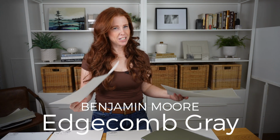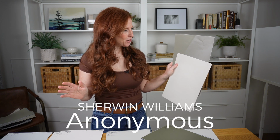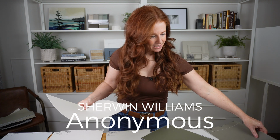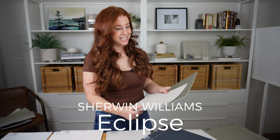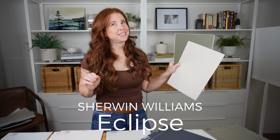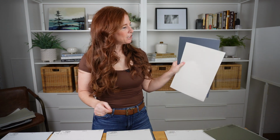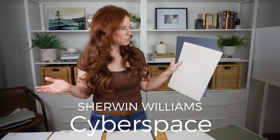We're gonna start with Edgecomb Gray. Nice, flexible, warm neutral. Looks stunning with Anonymous, darker grayish with a green undertone. You can also partner it with Sherwin-Williams Eclipse, gorgeous green. Edgecomb Gray really loves the green tones. It can handle a bit of blue, like you could throw Sherwin-Williams Cyberspace at it. Oh, which we are next. But I would say it's a little bit more inclined towards green. Yeah, it's nothing wrong with that. That's pretty.